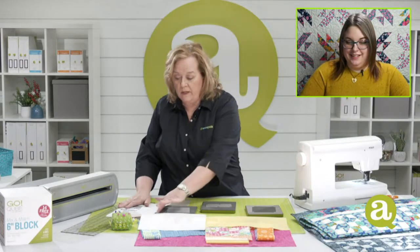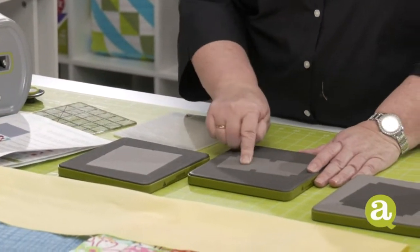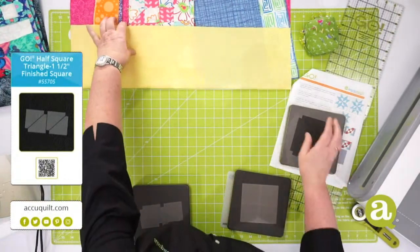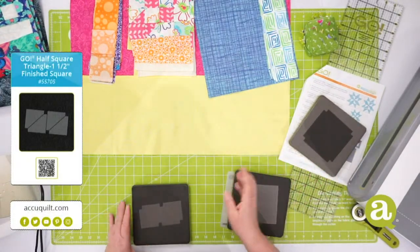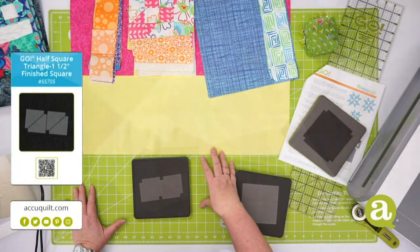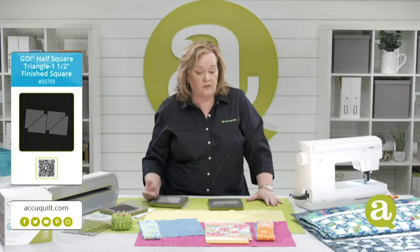Okay, so notice I have downloaded my pattern. I'm going to refer to it here. So let's cut the first shape, which is shape number 5, the tiny little half square triangles. And I'm going to read how many I need to do because I need to do whites and darks. Now, this is a great stash buster. You could totally go to your stash and use things, but it's also great for scraps.